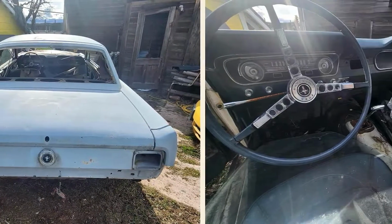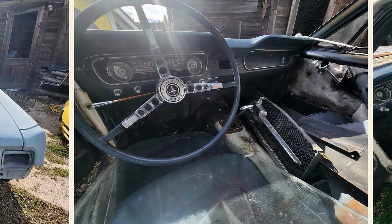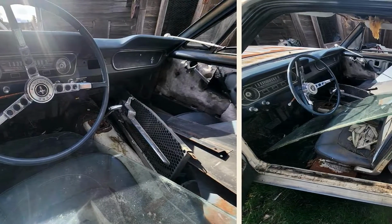clean title. It's perfect for restoration or a restomod project, as it comes with all original parts.